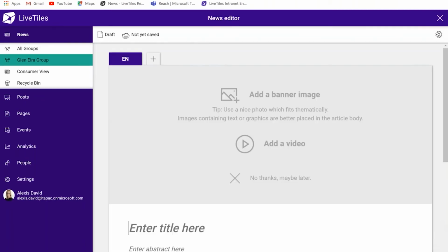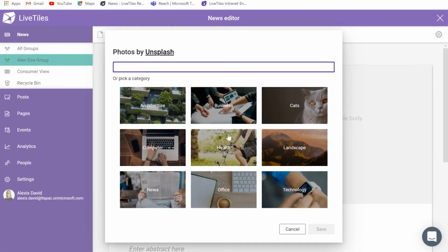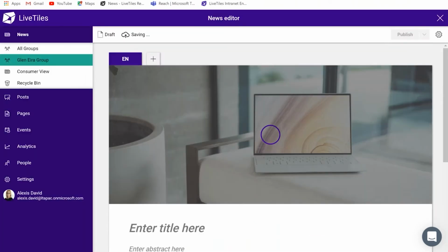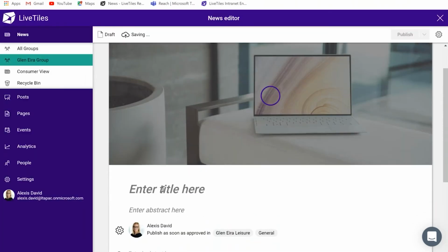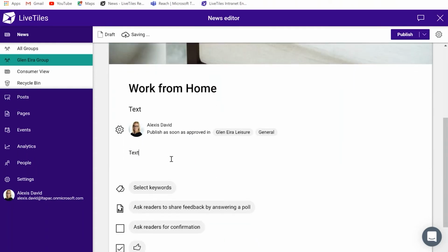Creating news, really easy. Click on create news. We can add a picture. We can pull that from Canva, or here we're using Unsplash, but you can pull it from anywhere. It's just a matter of clicking on it, saving it. It puts the picture in. Work from home, put a title in, enter some text for the body.